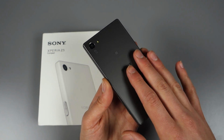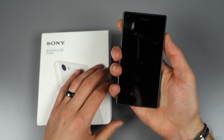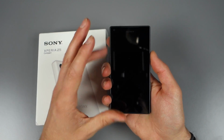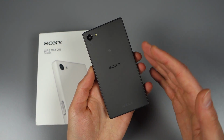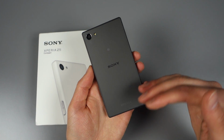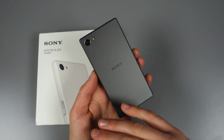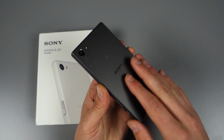And so for those not familiar with the compact line, think of it as just a small phone, hence compact, but with flagship level specs. So this isn't a mini. When Samsung was making mini versions of Galaxies, they were essentially shrinking the phone down, but then they were cutting corners. They were putting terrible cameras in, terrible processors, terrible displays. Everything was bad about mini phones. That's not the case here with Sony.